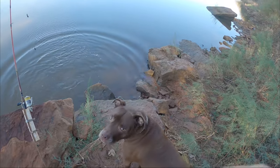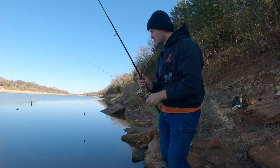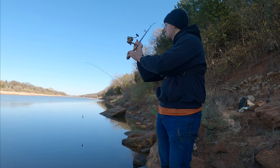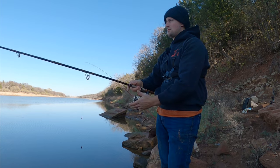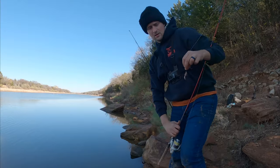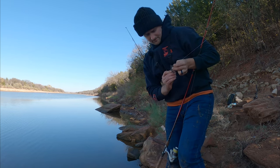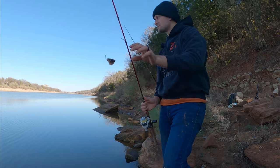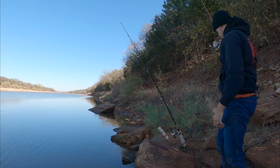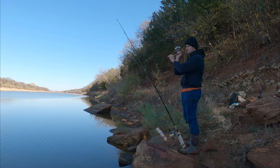Where'd it go, Lily? That's a small piece of cut carp there. Here we go. That's an itty bitty head of carp. I need to hook that a little bit better. This bait's caught 2 fish already, so it's getting a little beat up. But it can catch us another few fish, I'm sure.